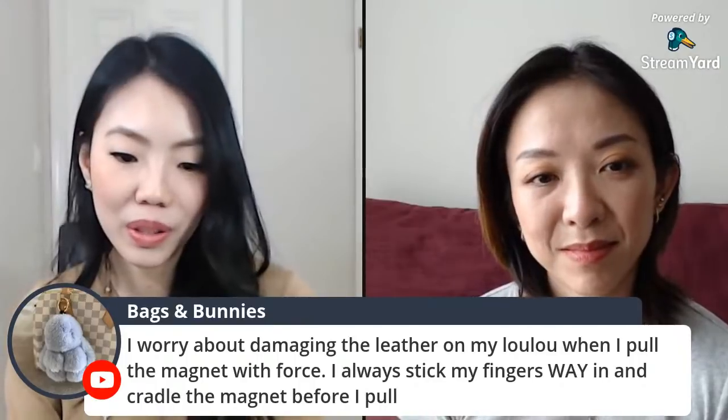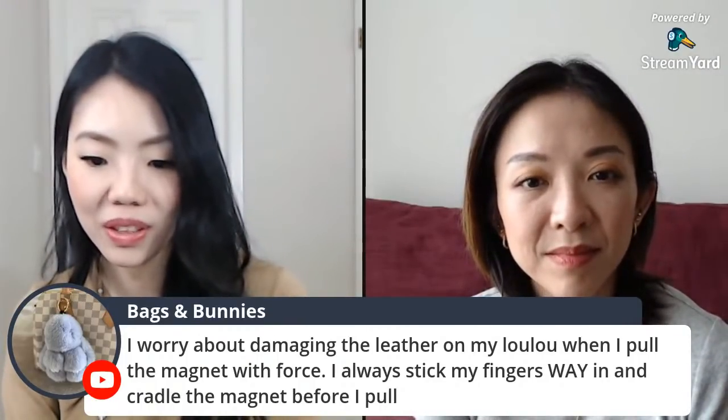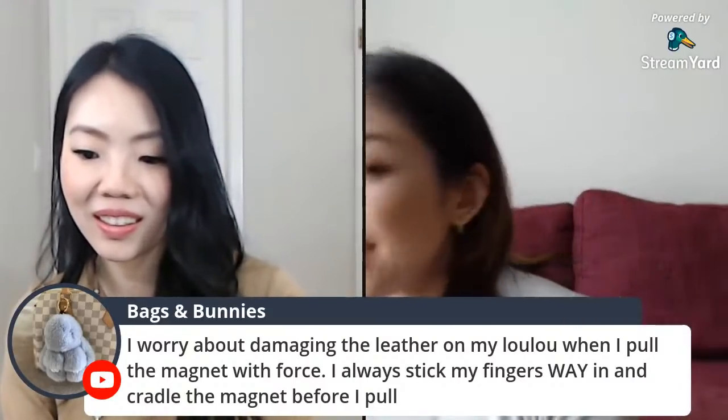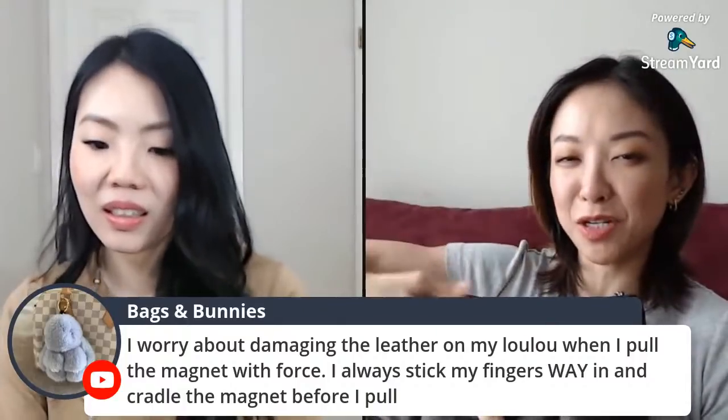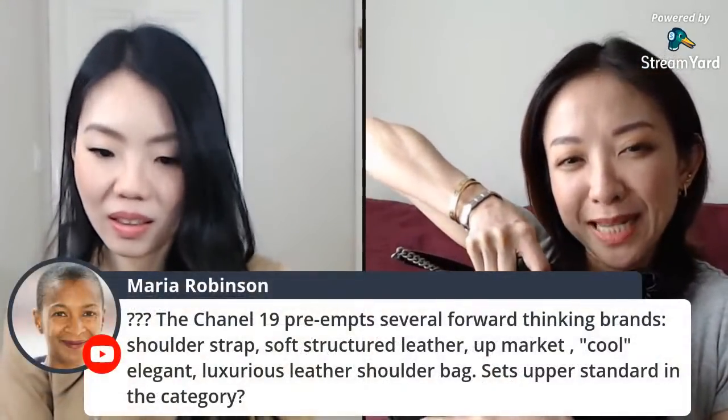Bags and Bunny, I worry about damaging the leather on the Lulu when I pull the magnet with force. I always stick my fingers way in. Oh, yeah, cradle magnet. I think that's what I'm doing, like subconsciously. I'm putting my finger all the way in and then pulling it. Oh, it just hit my own face. Oh gosh. I don't think I would. I think I would get pretty annoyed at this, actually.